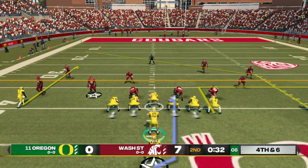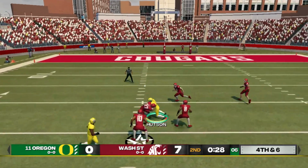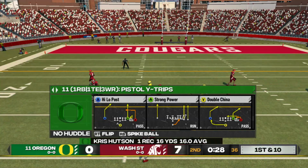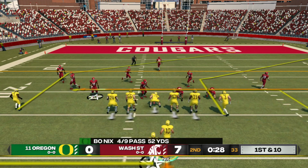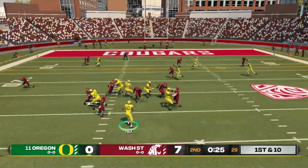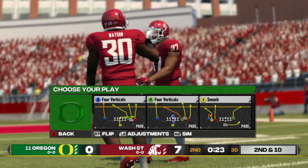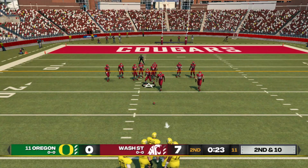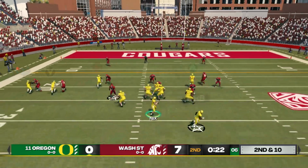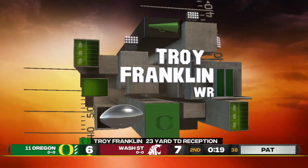Looks like they're going to go for it on fourth down. Down at about the 23-yard line. Quickly to the tight end, incomplete. This is the 12th play of this drive. He heaves it to the end zone. Makes a catch in the end zone. Touchdown.